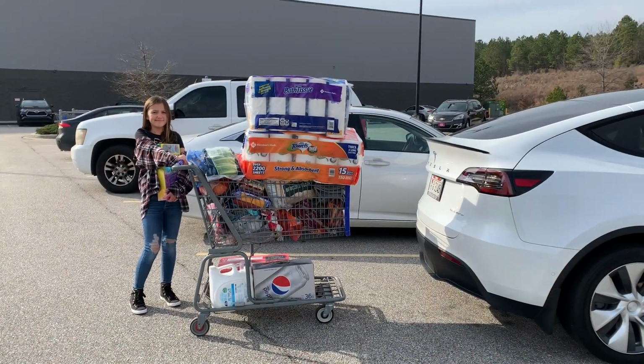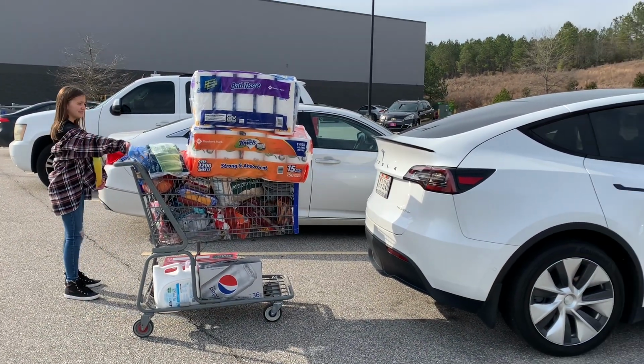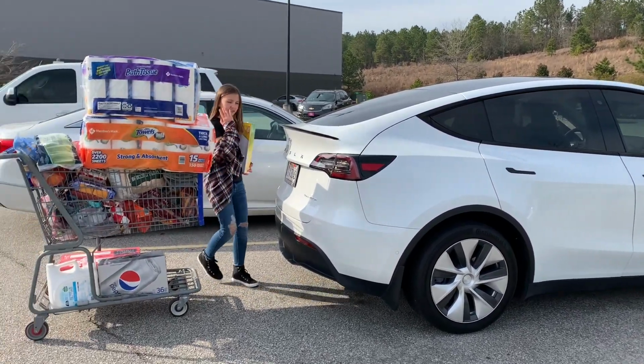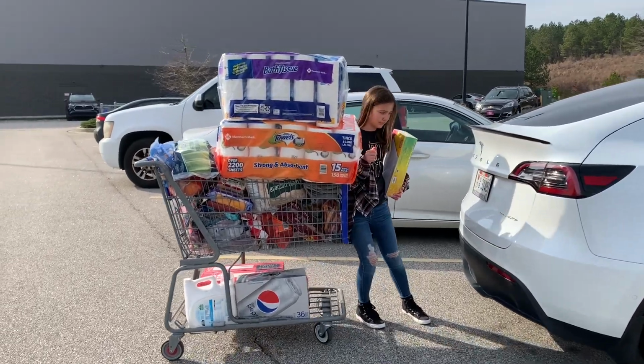You think it's gonna fit? I think it'll fit. I think we can make it work. Well, let's see.